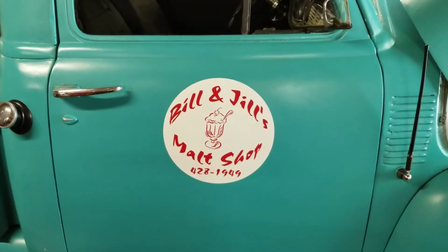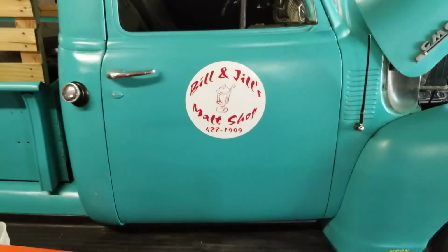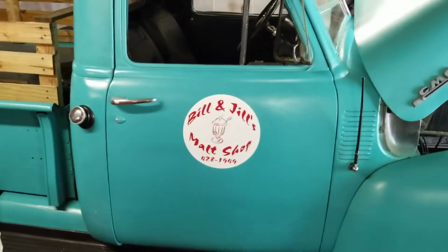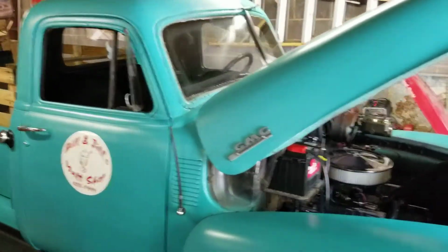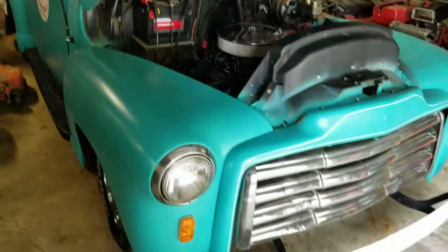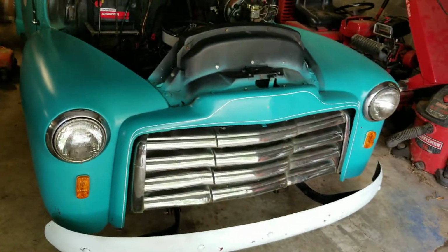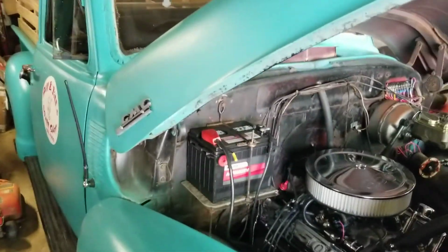So anyway, I believe this truck originated from up north based on what I've discovered underneath it. There's a whole lot of rust repair. We don't have a whole lot of rust problems down here in the south, so that's the only thing I can gather. Oh, of course, this is 12 volt, where the Chevy over there is still 6 volt.